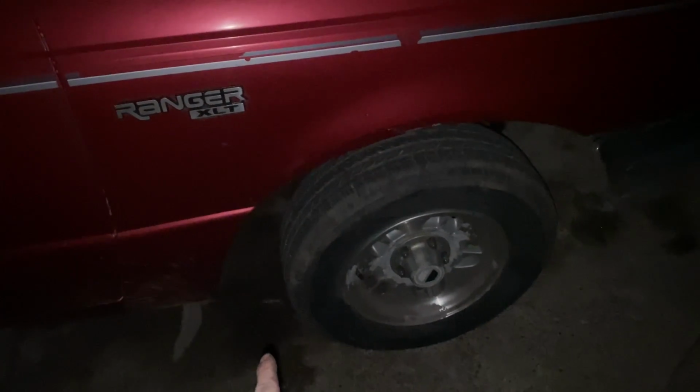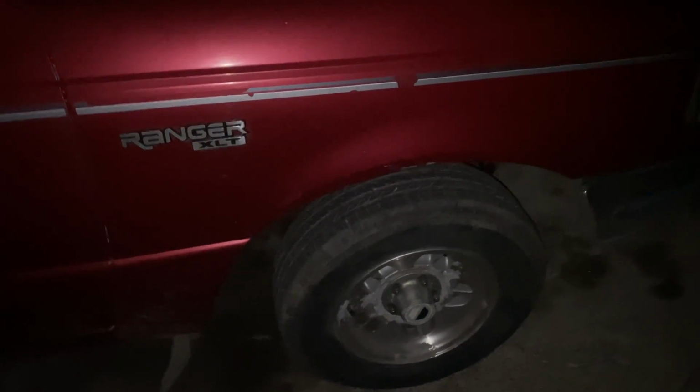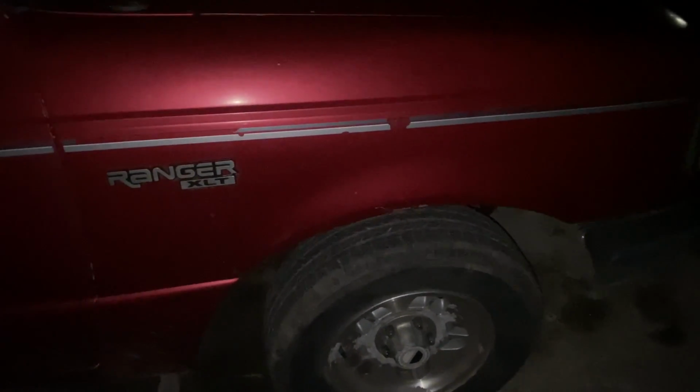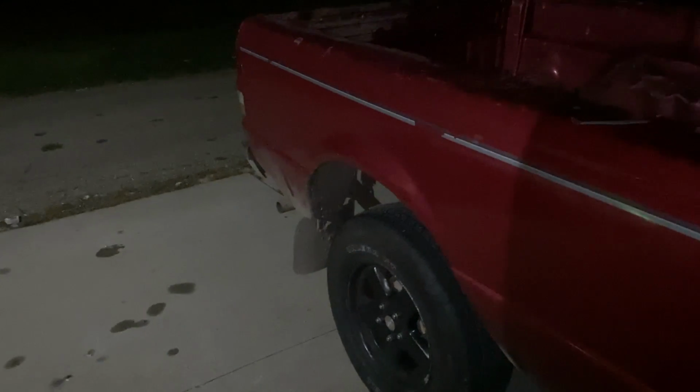All right, you guys, so out here we have two more projects. This is my girlfriend's 1998 Ford Ranger. It has 56,000 miles, and the original tires are still on it. These are the tires from 1994. They're really dry rotted, so it hasn't been driven too much, but it's a good running truck. It's a little project. We got these wheels, which are off of a Jeep. They're not going to stay, but they're just something to get by for now.